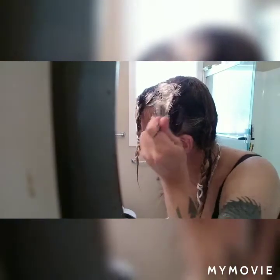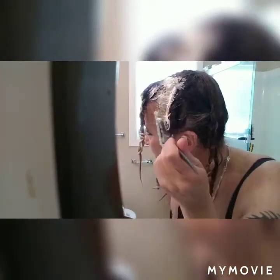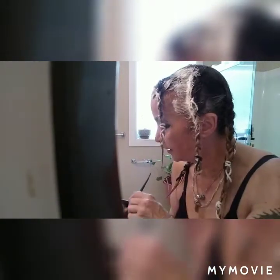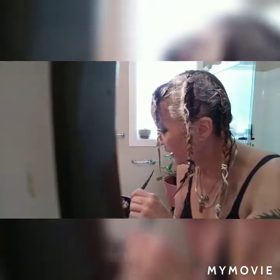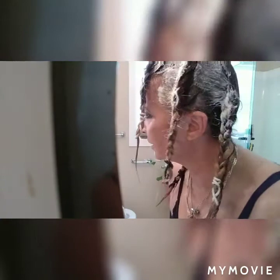Now, as you can see, I'm getting right where the grays are. And again, I'm not going all the way down the braid. I just want to get the dark spots, grays away, and I want it to blend in. And the braids are going to make it all nice and blend in and get rid of all of that. Like I said, this is the third time I've done it. Does not in any way, shape, or form damage your hair if you do it right. And I will get back to you.